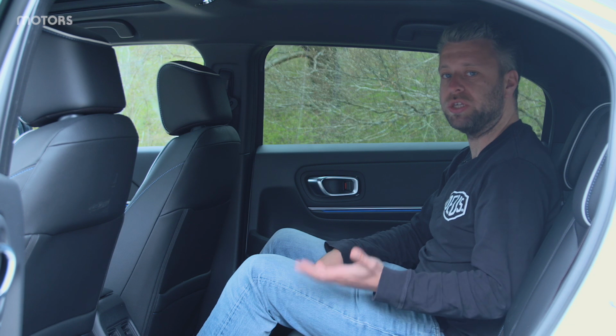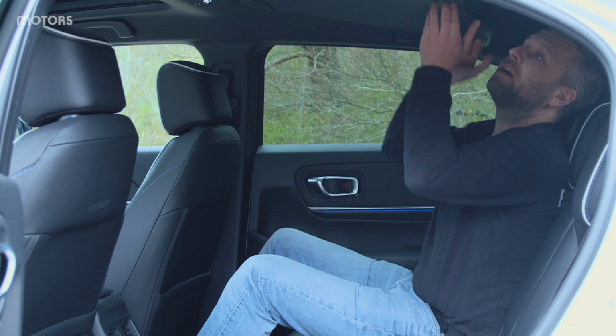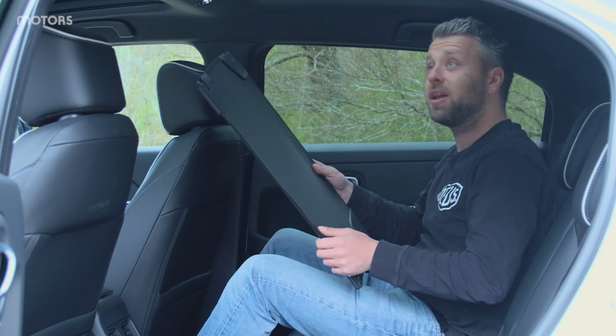And there is a bit of a solution to that darkness problem in here as well, because if you undo these clips, you reveal a full glass roof.